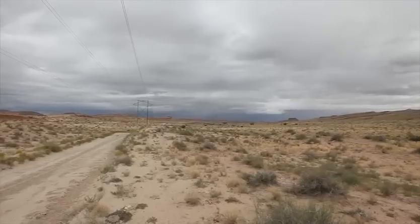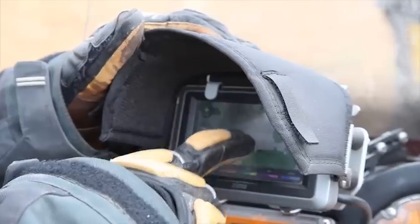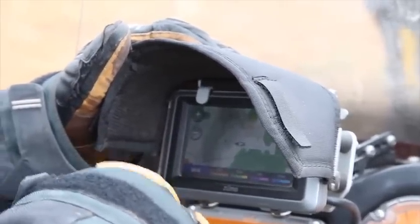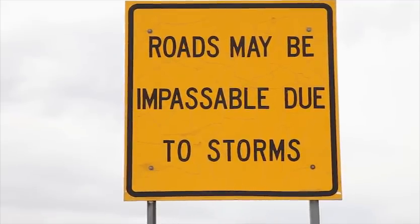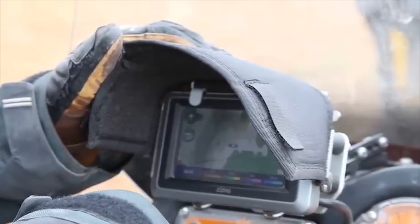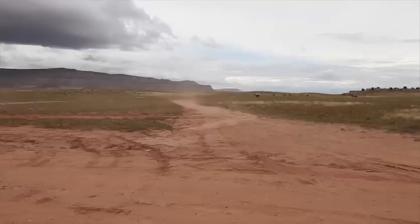We're on a wash outside of Green River. We're headed north. We have a big storm that's coming up from behind, from the south. It's moving pretty quick. It's a large storm. And because I have a weather radar, this is a Zumo 665, I can see where it's going.